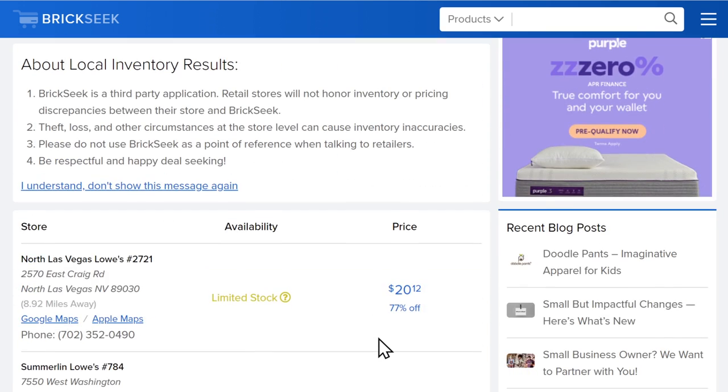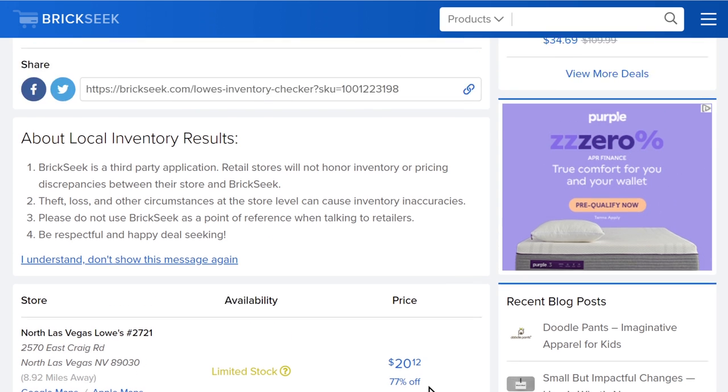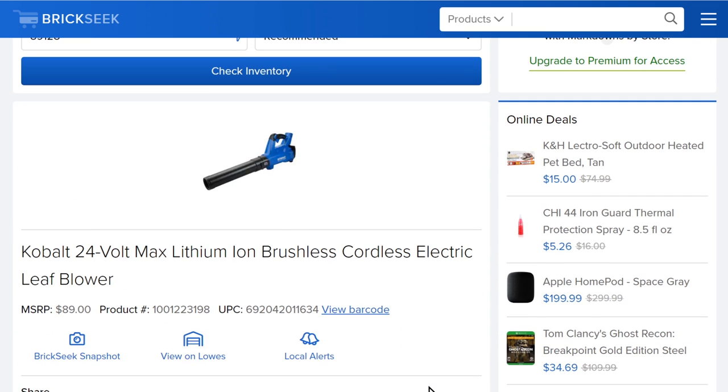But at this price, $20, that's what it's showing up as. Again, now Lowe's is going to be better on stock than Walmart. But even at limited stock, there's maybe one, maybe two in stock. So you're going to be pressing your luck if you're driving across town for it. It may sell while you're on the way there. It can happen. But that is 77% off. Now be aware, this is tool only. You got to bring your own battery, bring your own charger.